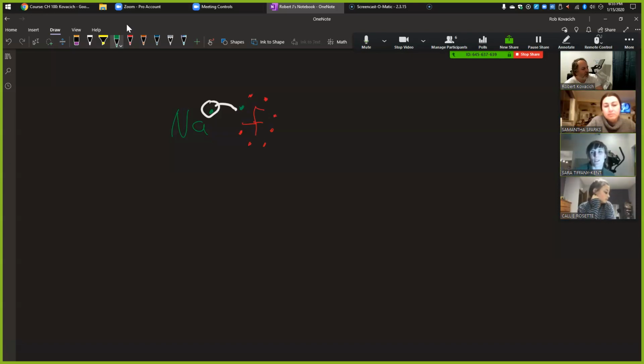Doesn't it just give it, they share it, right? No, it does not share it. The sodium doesn't want to share it, and the fluorine doesn't want to share it. I can't really say fluorine is stealing it, because can you steal from somebody if they're trying to give you something? No. So then the sodium just ceases to exist? No, it just loses the one electron.